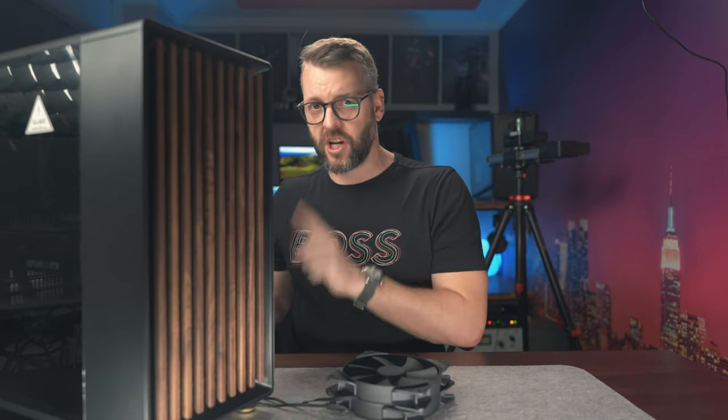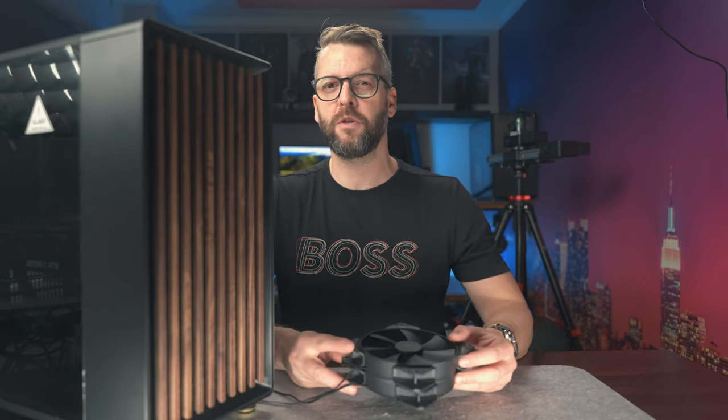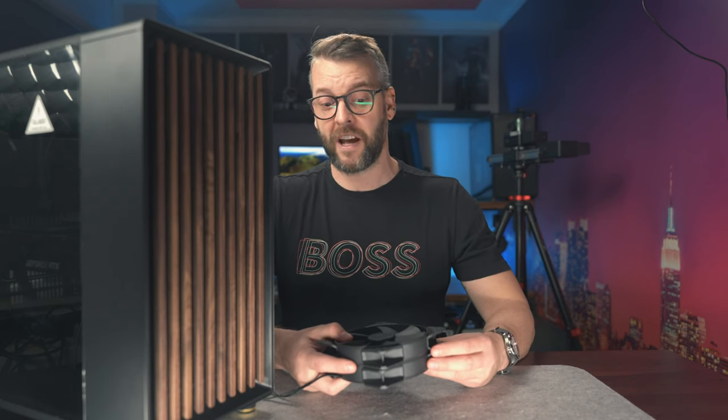But the one thing that really doesn't do this case justice are the front two fans that it ships with. First, they're loud and feel cheap. Now, luckily for me, I've built quite a few PCs over the years, so my basement is full of spare parts, 140mm Noctua fans included.